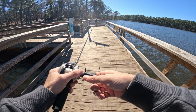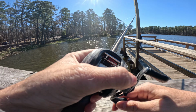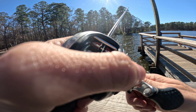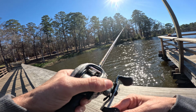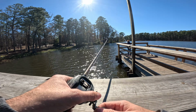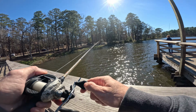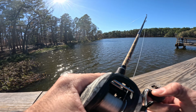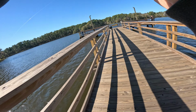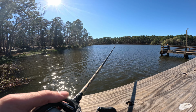Daddy got a bite. Where was it? It was over there. Good, baby. I'm proud of you. I've got bigger ones, but you're gonna have to play with the green rod. That was a good cast, Austin. Ah, missed it. Good cast, Austin.